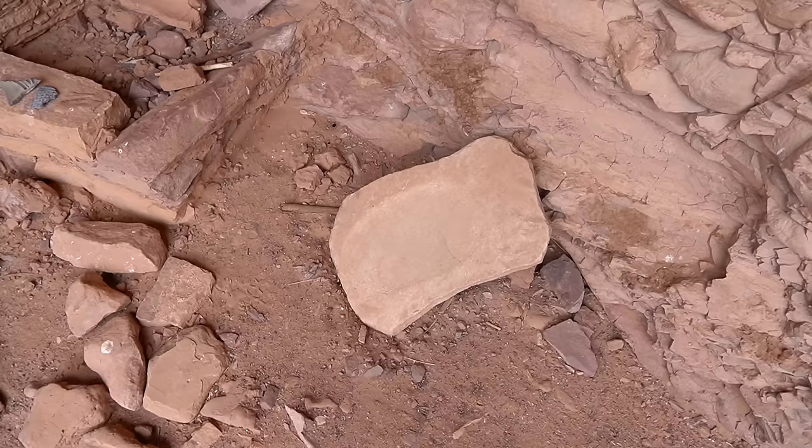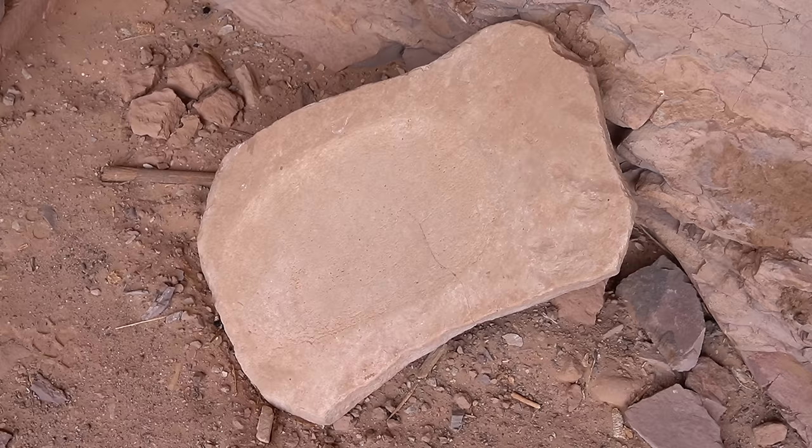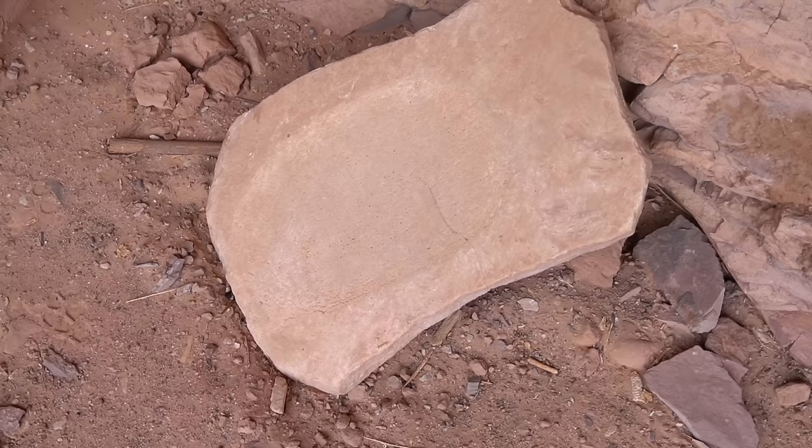I just noticed right outside the door, there's this big sandstone slab. It's what we call a metate. And you can see there's like a faint indentation around it. That's where they would have ground corn and seeds and things like that.